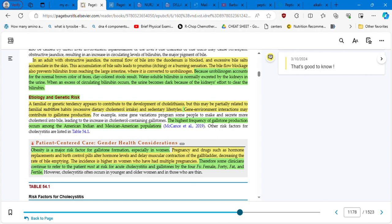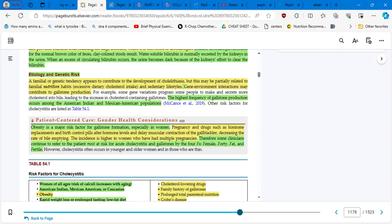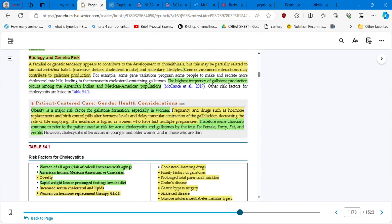Water-soluble bilirubin is normally excreted by the kidneys in the urine. When an excess of circulating bilirubin occurs, the urine becomes dark because of the kidneys' effort to clear the bilirubin. So etiology: a familial or genetic tendency appears to contribute to the development of cholelithiasis, but this may be partially related to familial nutrition habits, excessive dietary cholesterol, and sedentary lifestyles.